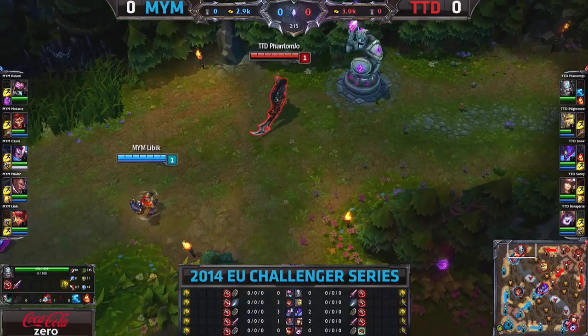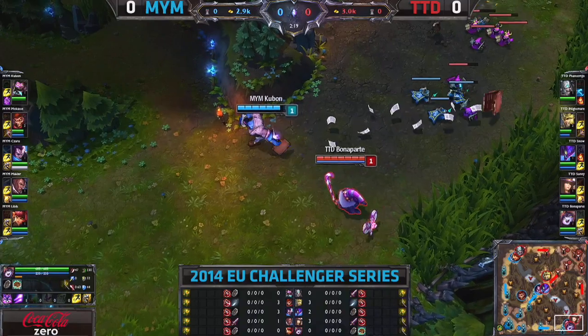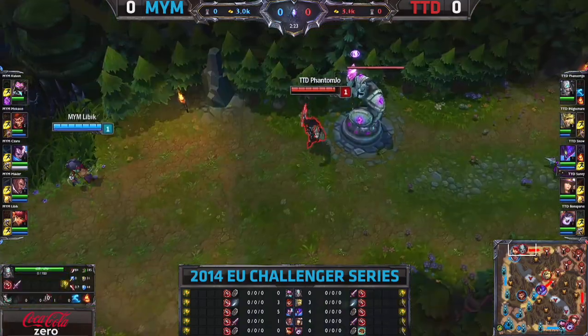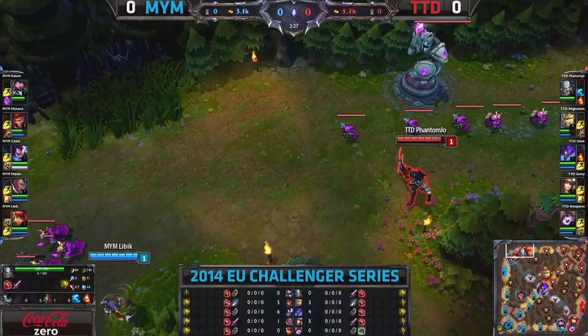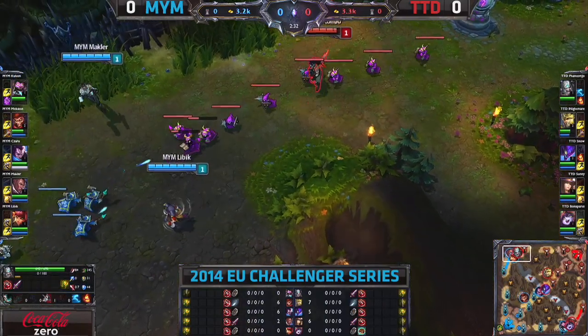I think this is one of the things that comes from Meet Your Makers being such an experienced team and having dealt with a lot more combinations of 2v1 lanes. Yeah. So I think already, even though the gold is dead even and the game just started, looking really good for MYM as far as the early calls.